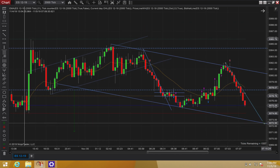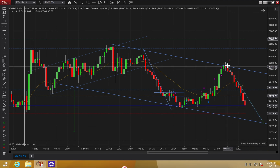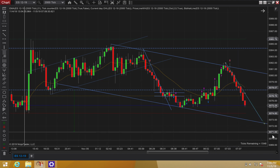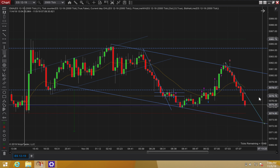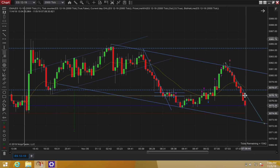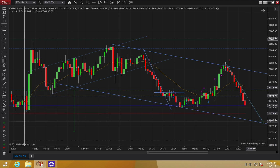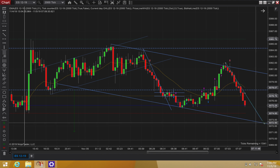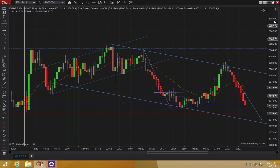And see, that's amazing. The target is the channel. Look, it ends right there on the channel. So when you start getting confluence like that, that's a good sign. That's a good sign that you're probably on the right track. So let's see if we get a bounce somewhere off the trend line or around this 30.7250 level.